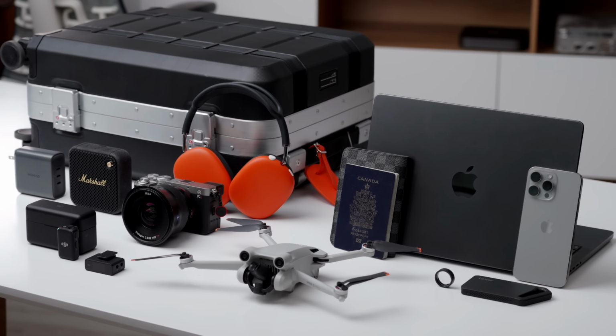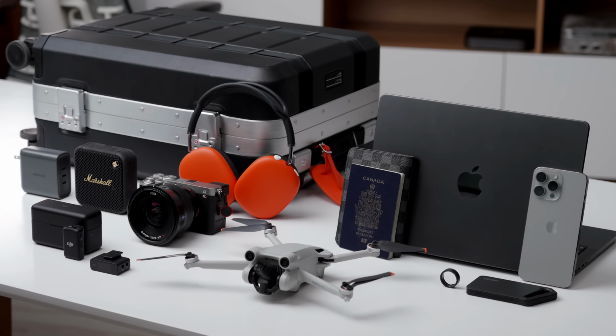That was my tech travel pack for the beginning of 2024. Hopefully some of the tech was useful. I will leave everything linked down below.